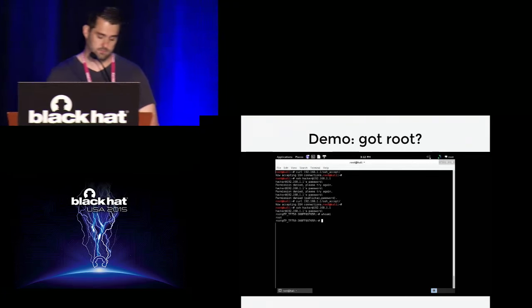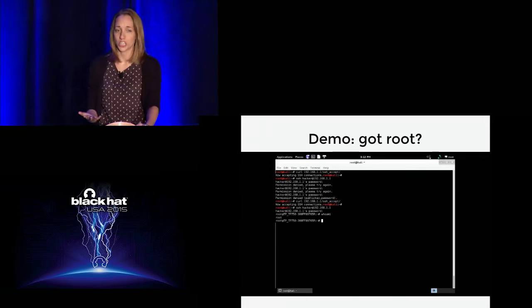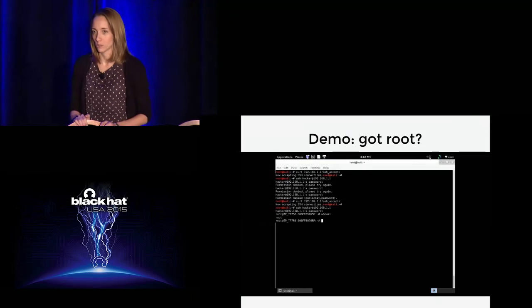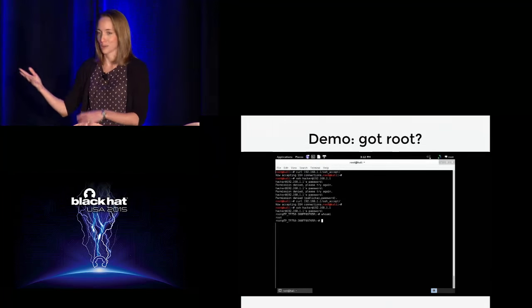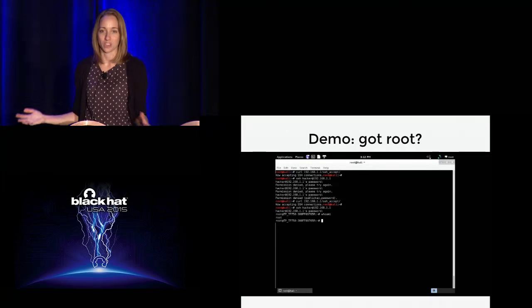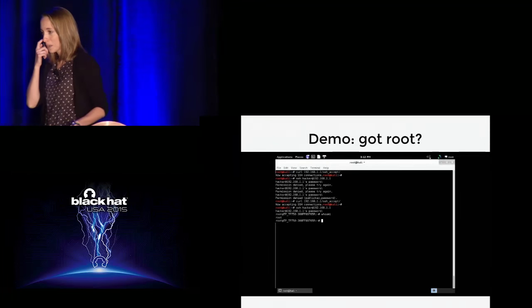So as I mentioned before, the system backend would allow us to just make temporary changes. A software update will allow us to make permanent changes to any TrackingPoint firearm that we are within Wi-Fi range of. So the easiest thing to demo was, of course, to just get root, but you can do a lot of different things. You can permanently brick the scope. You can open the firewall. You've got root. You can do whatever you want at this point.